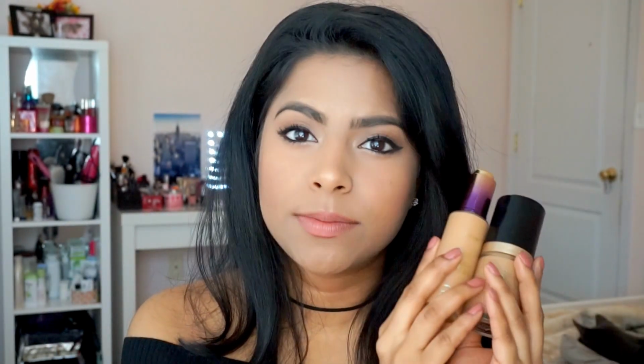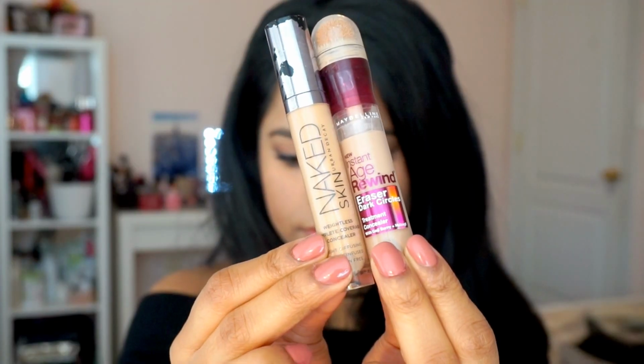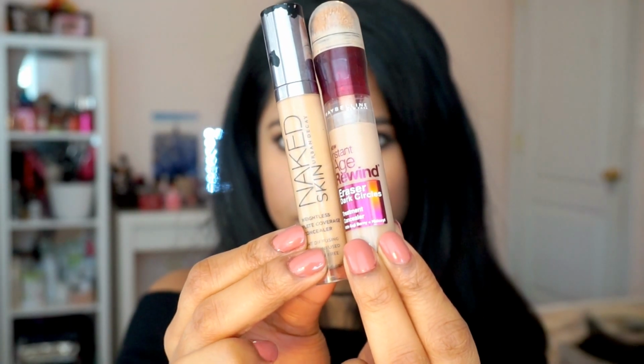So those 2 had to be my hands down favorite foundations for 2016. No foundation can compete with these 2, at least for my skin. So moving on to liquid concealer, I have 2. I have drugstore and higher end. The drugstore one is the Maybelline Age Rewind Eraser Dark Circles treatment.